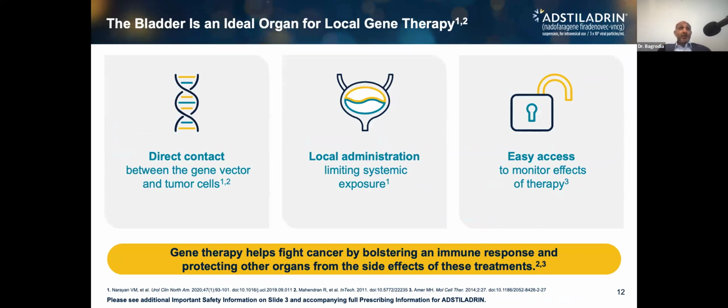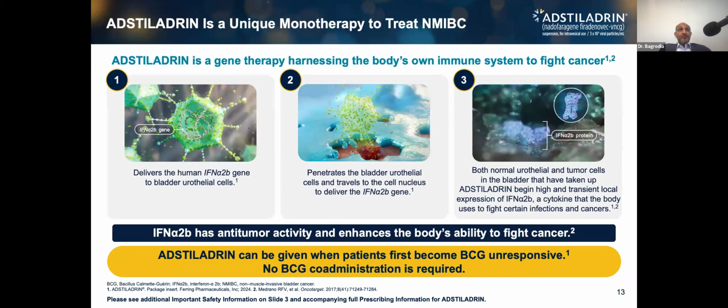So the bladder, as we all know, is an ideal organ for local gene therapy. First off, given the fact that it's intravesically administered, the urothelium is generally not very absorptive. We typically don't see substantial systemic side effects. We also get direct contact between the gene vector and the tumor cells. The local administration limits systemic exposure, and it's pretty easy to monitor the effects of therapy with cystoscopy. And the gene therapies help fight cancer by essentially bolstering an immune response and protecting other organs from the side effects of the treatment. So in that regard, it really is kind of an ideal therapy.